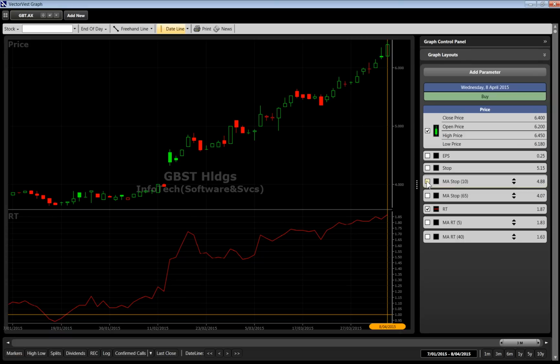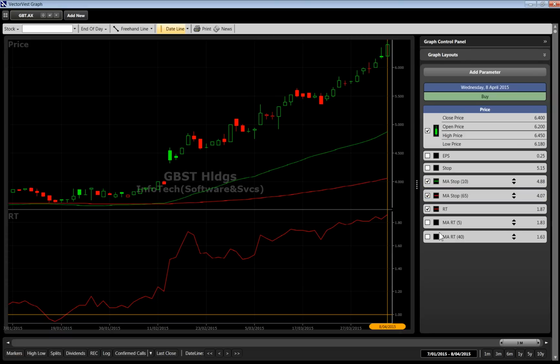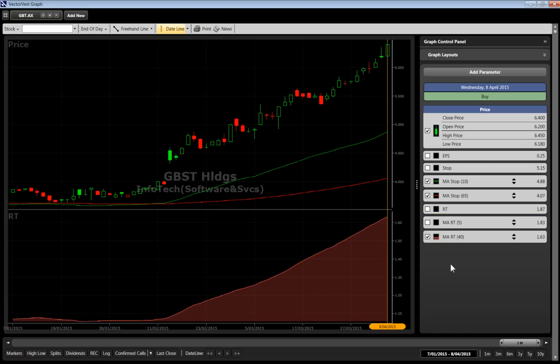Now put them all together, the moving average on the stops as well as the short-term price momentum moving average, and we apply a 40-day moving average to that. So if I turn that off, all we're looking for now is all 3 of these lines hitting a 3-month high. It's as simple as that.